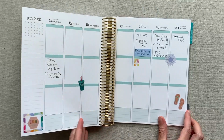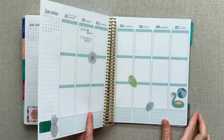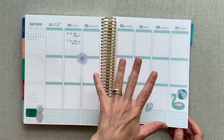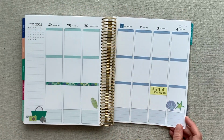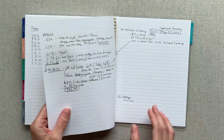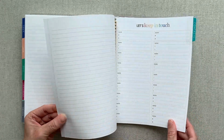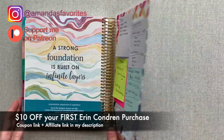Moving ahead, as you can see, whenever I think of something, it just goes down. So there is no such thing as waiting to fill in my week or putting all these little sticky notes and making it look all pretty. You can tell I'm a real functional planner, but I do like having those pops of colors from the stickers. And that is the end. That is my planner from this year. Another great year in my Erin Condren.